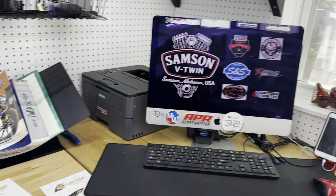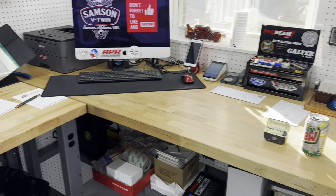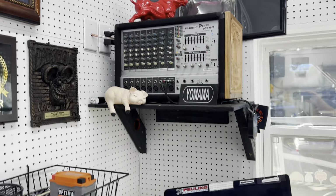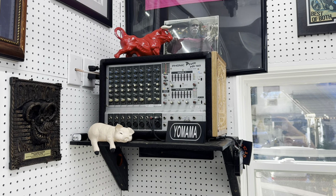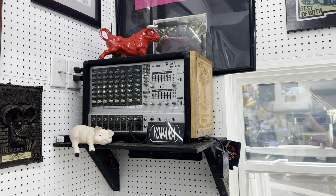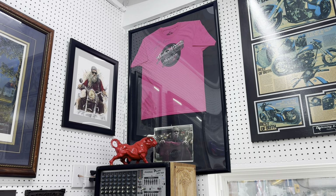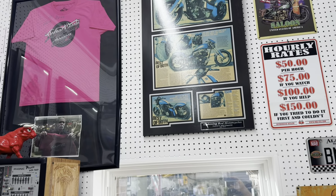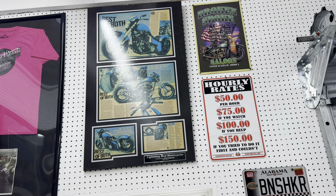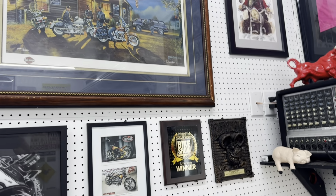So this is my area that I work on, my desk right here, catalogs and things like that. And this is my stereo system, my PA, I call it the Ticketmaster in some cases. T-shirt signed by Paul Sr. I got for my wife Beth. And some of the different magazine articles that were mounted on boards that they used to do back in the day. Not so much anymore, I don't think.